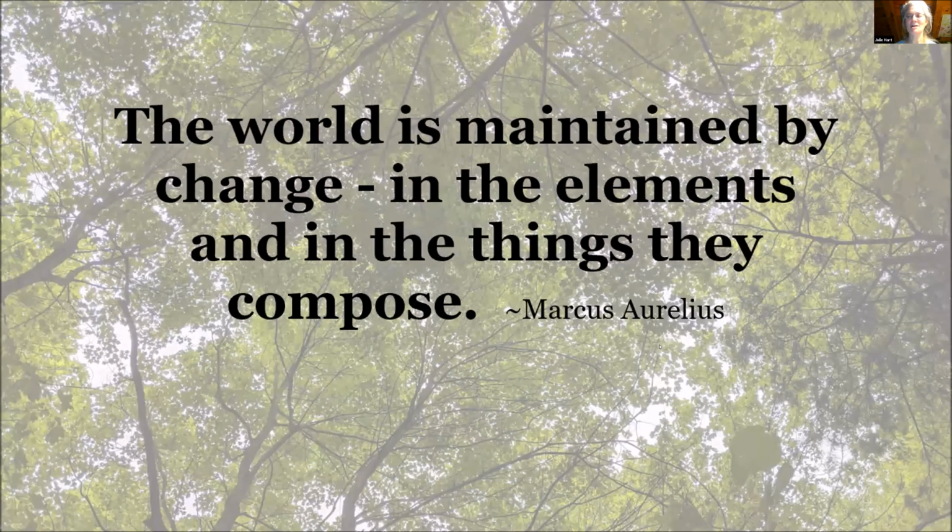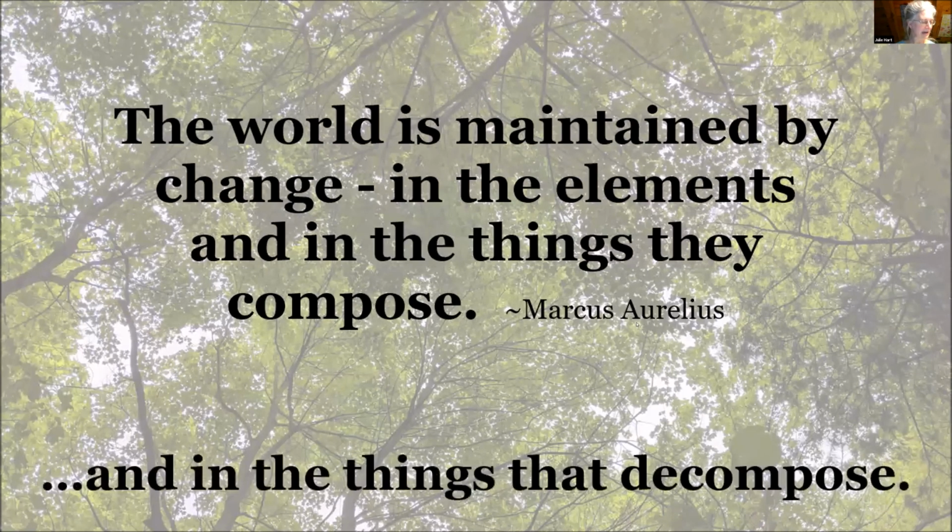I know change is hard. We humans don't always handle it very well, but it's how the world works. Change is the only thing that stays the same. You know that. So in the elements and in the things they compose, and I would just add to that, and in the things that they decompose, nature is always recycling.